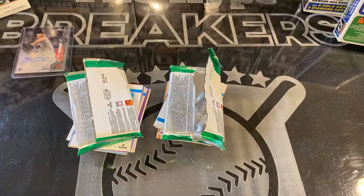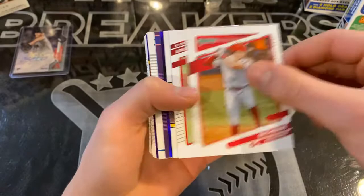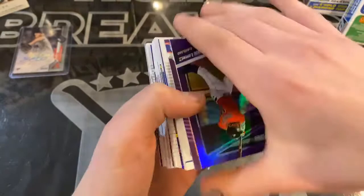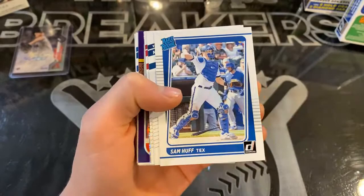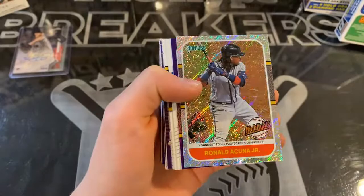Okay, on to another Donruss blaster box. On the front, we got a Martin Perez for the Boston Red Sox, Starling Marte, Rhys Hoskins for the Phillies, Dylan Bundy, followed by Dwight Gooden, and a Purple Hollow Jose Ramirez for the Cleveland Indians, Miguel Cabrera, Diamond Kings, Sam Huff, Byron Buxton for the Minnesota Twins. He had a nice home run on opening day. Trey Turner, Jesus Luzardo, Rod Carew, followed by a Ronald Acuna Jr. highlights insert for the Atlanta Braves.